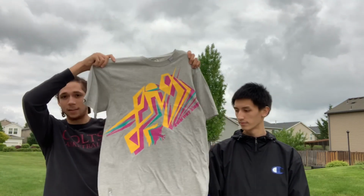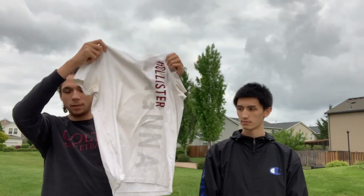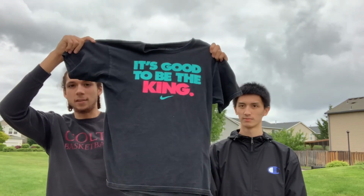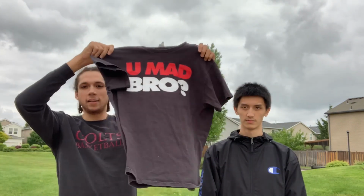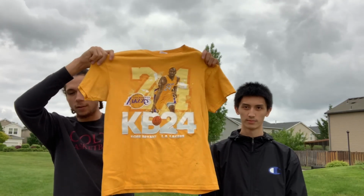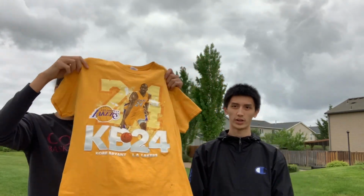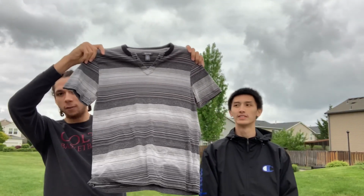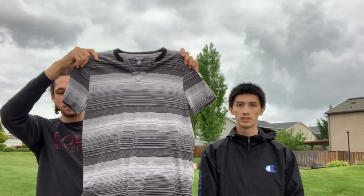And this is number one, LRG gray shirt. A white Hollister shirt. We have a black Nike shirt. This says, "It's good to be king." A black You Mad Bro shirt. We have this right here, this Kobe shirt. This is number 24, RIP. The great farewell performances in any sport, 60. RIP, indeed. And then we have this gray, black, and white dress shirt.